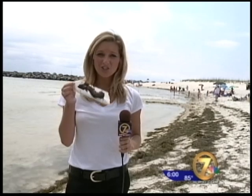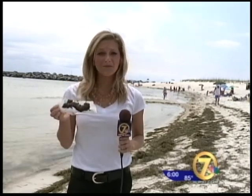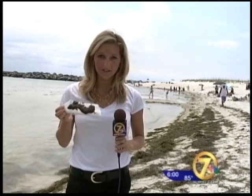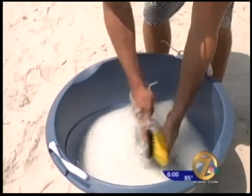Concession workers here at St. Andrews State Park say they noticed the hundreds of tar balls floating in the water when they showed up this morning. As the afternoon goes on and the sun beats down on them on the sand, it turns into this gooey substance. That's what's sticking to people's feet, hands. It's even been in some people's hair here. Park rangers set up a bucket of Dawn soap for beachgoers to wash the oil off their hands and feet.